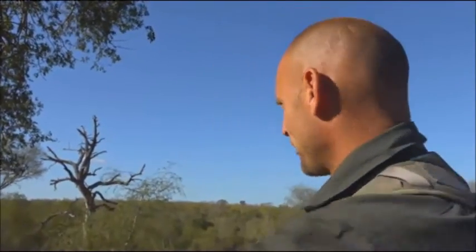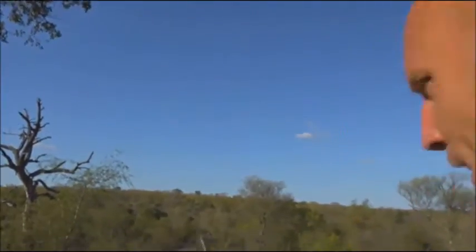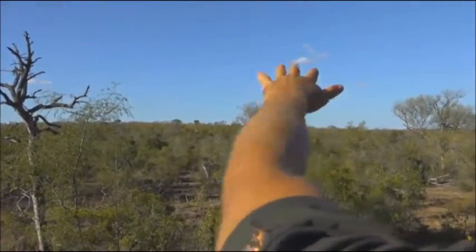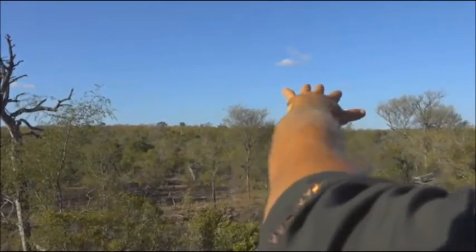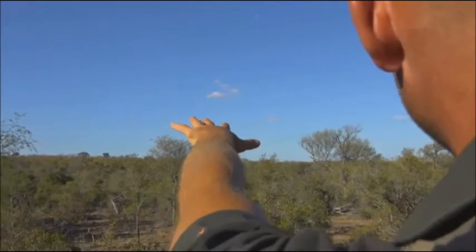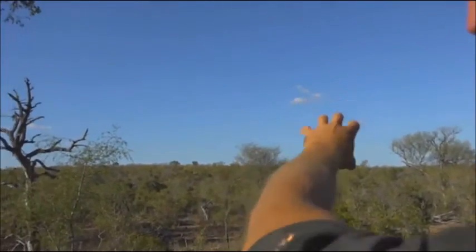But have a look at the vista that just a little bit of elevation gives you. Right there we're looking into the Kruger National Park. There we're looking straight east of where we're standing at the moment. The sun came up somewhere over there and was busy setting over our shoulder, and between us and that hill that you see over there is a drainage line. That's the Mulwati drainage line.